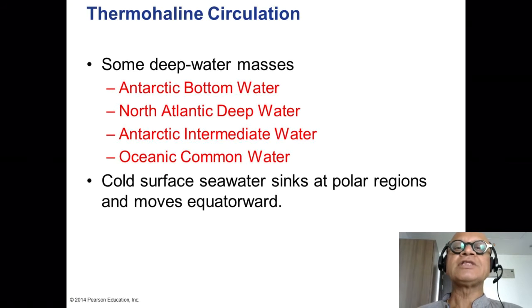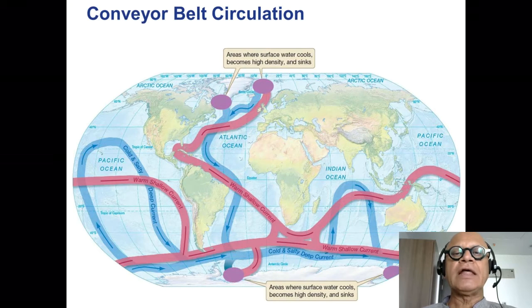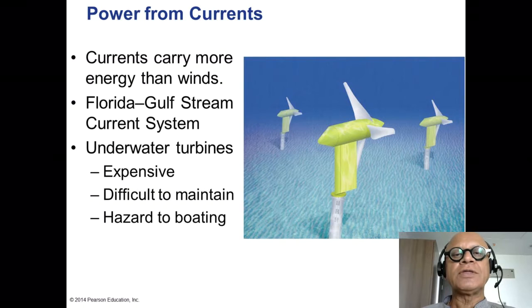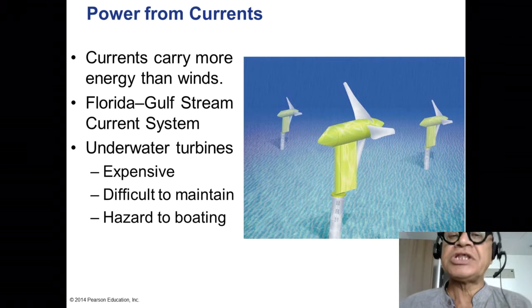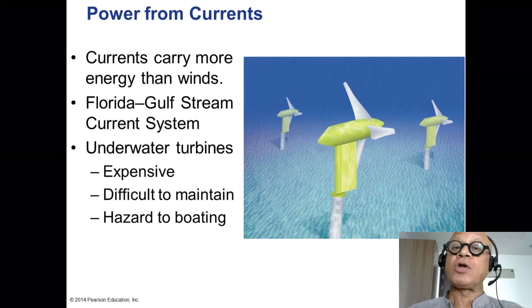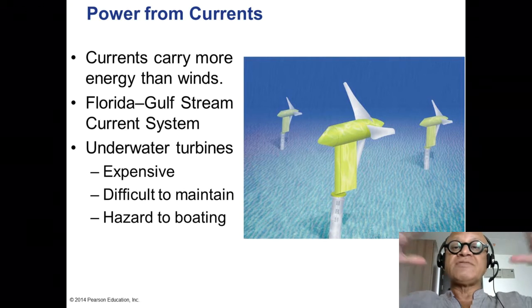Okay, so let's look at the last bit of this chapter. It is the power from the ocean. The ocean is so vast. We talked briefly about desalinization and getting drinking water, potable water, from the ocean. There have also been lots of power generating systems in the ocean. As we said, the ocean is very vast.